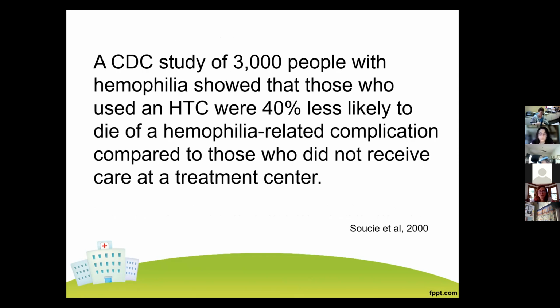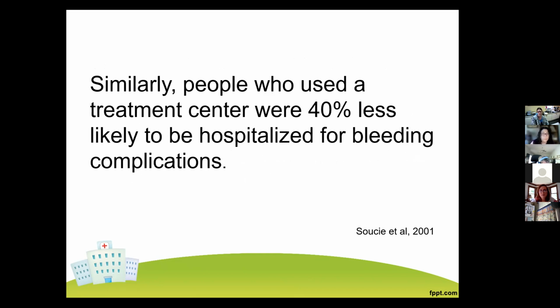According to a CDC study done in 2000 of 3,000 people with hemophilia, those who used an HTC were 40% less likely to die of a hemophilia-related complication compared to those who did not receive care at a treatment center. So that is a pretty significant number. Similarly, people who used a treatment center were 40% less likely to be hospitalized for bleeding complications. If those bleeds were taken care of at a treatment center, they were able to be addressed there without requiring hospitalization.